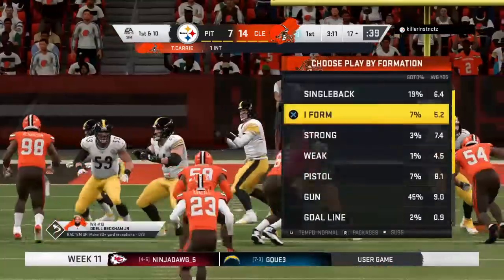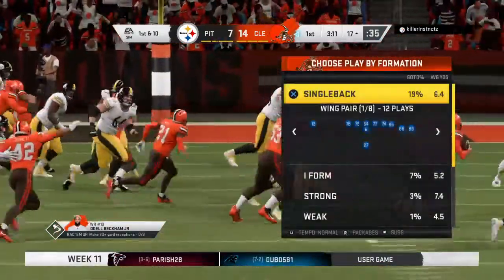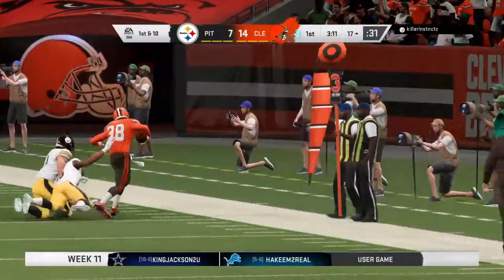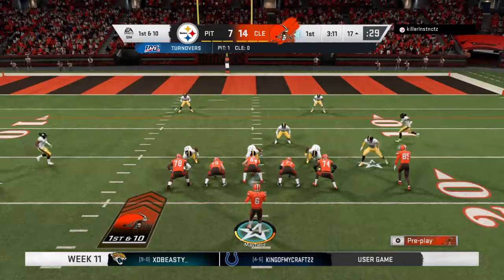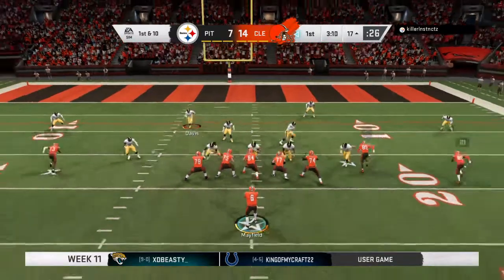Well, that interception sets them up beautifully already in the red zone. And you can hear it all the way up here. Everyone turned to block, find a spot, and now they're set up inside the red zone for their offense. All right. Here we go.